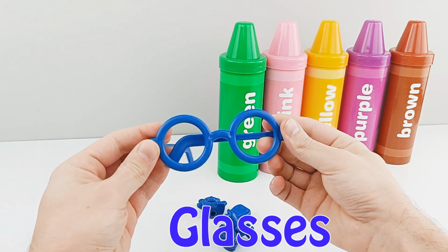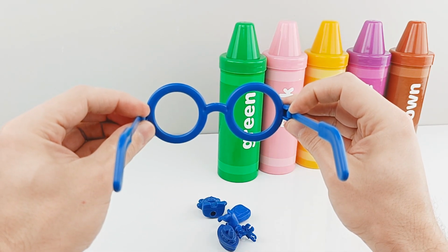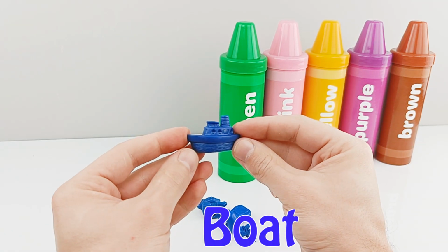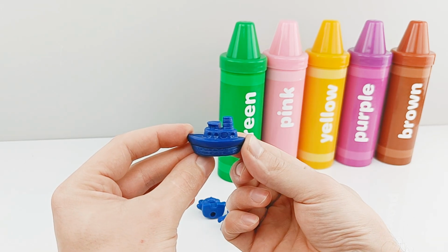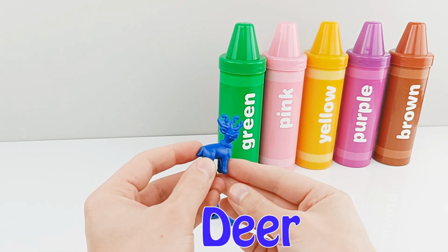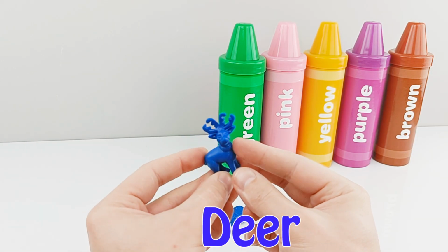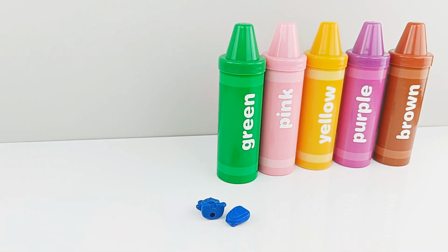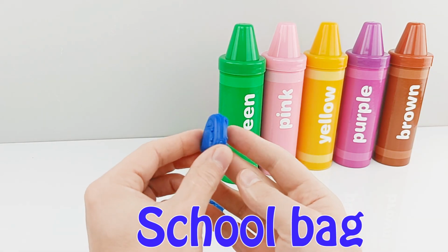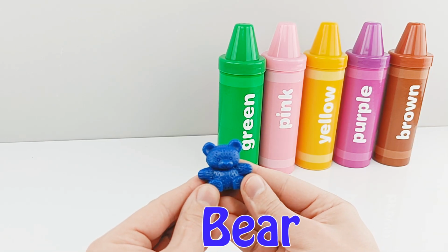Glasses are typically used for vision correction. Boats can be used for recreation and fishing. Deer is a beautiful animal with large antlers. In kids' school bags, you can put a pencil case with pens. Bears are big fluffy animals.